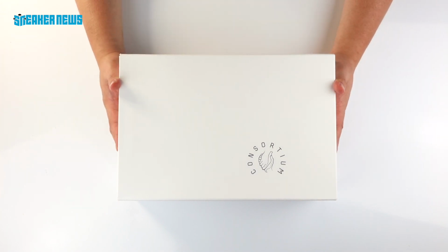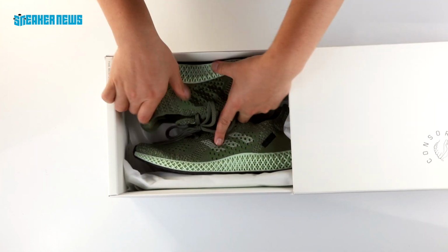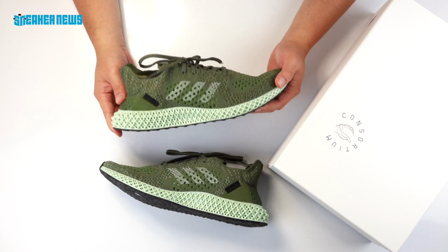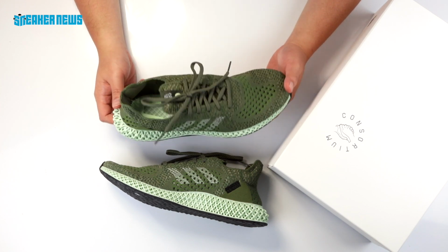So today we're showing you a pair of the adidas Consortium 4D in collaboration with the UK's FOOTPATROL. Let's go. So this is one of the very rare pairs of the adidas Consortium 4D in collaboration with FOOTPATROL.